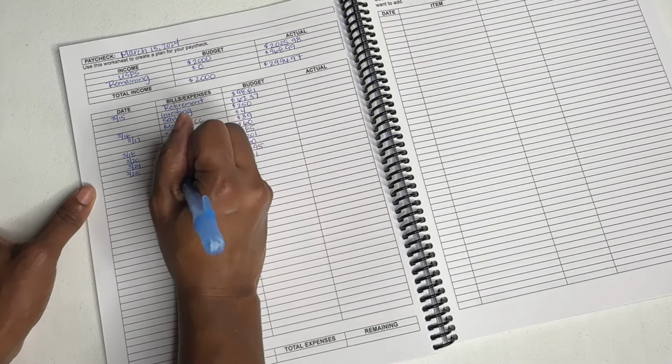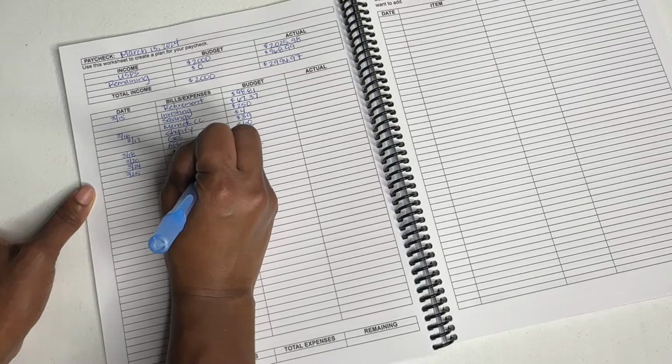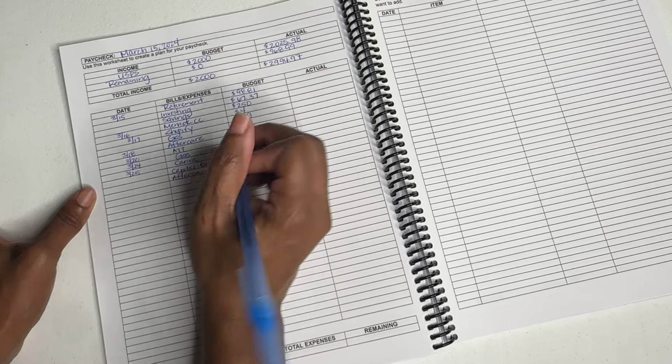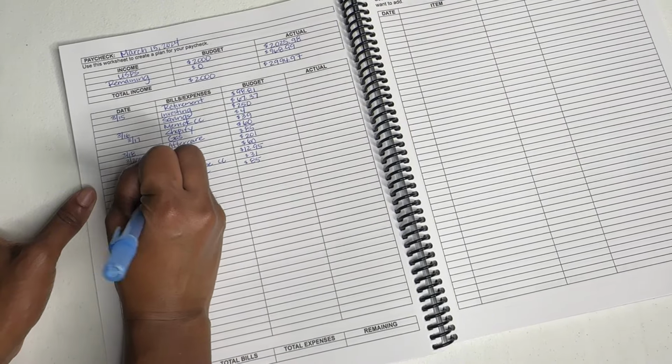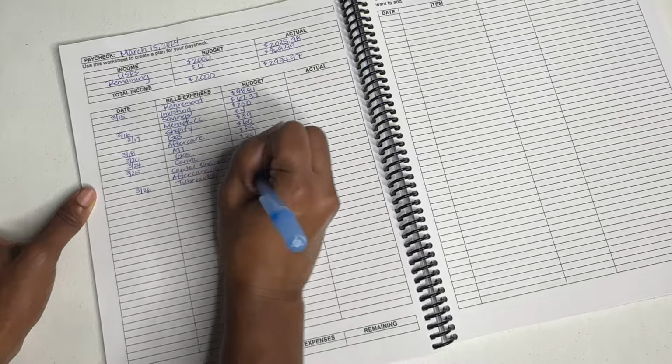And then on the 25th, we have aftercare fees again. It seems like aftercare fees just roll around real quick. And that's $85. And then on the 26th, we have Tube Buddy at $6.